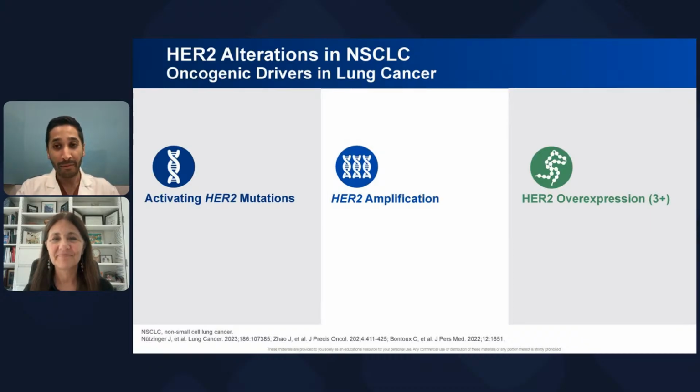We also have HER2 amplifications. The frequency really varies based on if it's a primary driver. It can occur in about 3% of cases, or it can be an acquired mechanism of resistance, for example, if a patient has been exposed to EGFR TKI, and that's in about 13%. To check for HER2 amplifications, the gold standard is to use FISH testing, and that's on tissue. And then we finally have HER2 overexpression, which we define as 3+, very strong intensity. That's found in about 2 to 38% of patients. It's more common in well-differentiated carcinomas, and we detect that using IHC testing, again, on tissue.